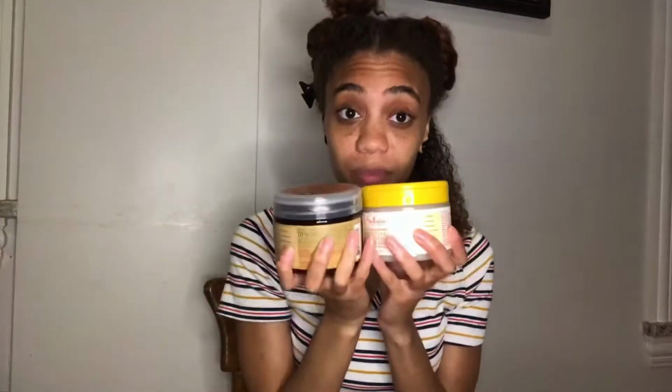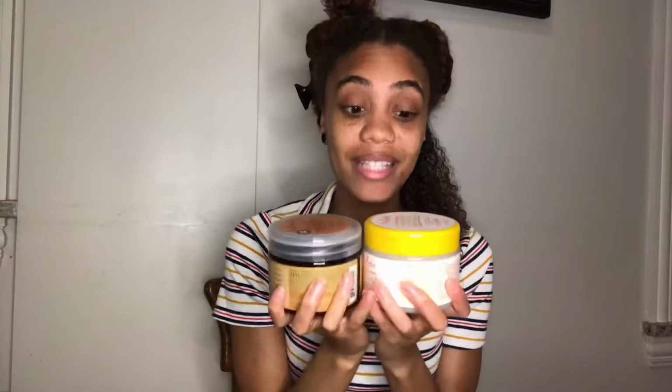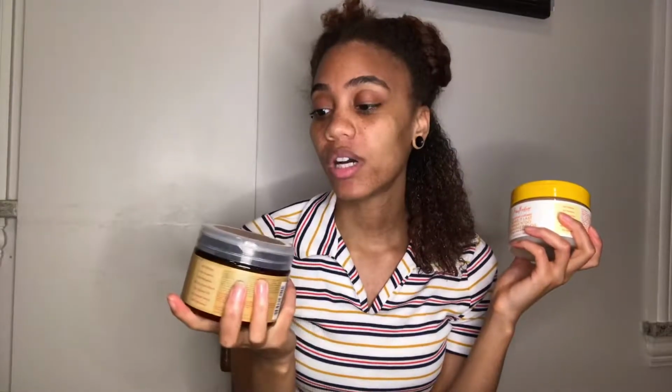So I'm going to be putting both of these to the test. I'm doing the coconut custard on the left side, and I'm doing the Manuka honey and Reparer oil on the right side, and we're gonna do them both and see how they match up. We gonna see which one is better for my hair, which one might be better for your hair. This is all for y'all, okay? This is all for y'all.